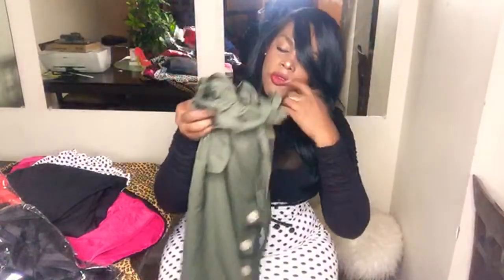I've had people ask me, do you have this in any other size? Sorry, this is the only size I have this one in. And it is a small, but it's like a stretchy, roomy small. So if you wear a medium, you can definitely pull this skirt off because of the fabric. And like I said, it's just super cute and comfy.